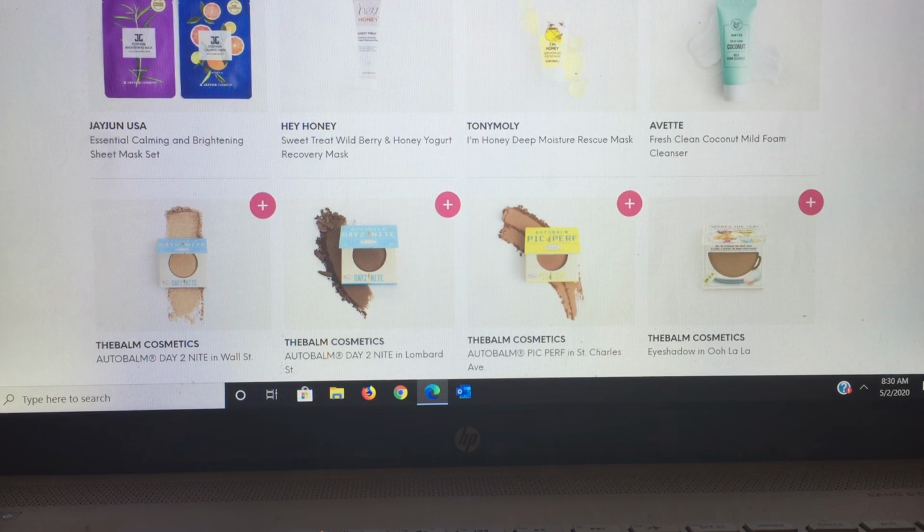Then again, a Hey Honey product, which is Sweet Tree Wild Berry and Honey Yogurt Recovering Mask. Then from Tony Moly, they have also a mask, a Honey Deep Moisturizing Rescue Mask. And then from Aveti, they have a Fresh Clean Coconut Mild Foam Cleanser.